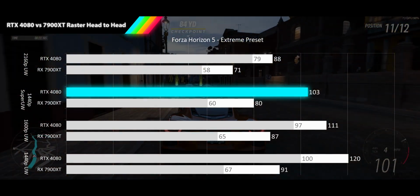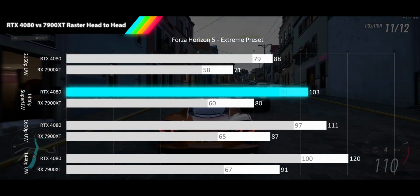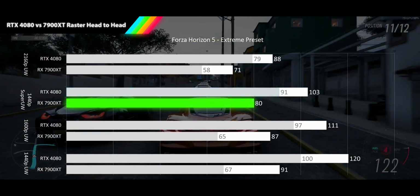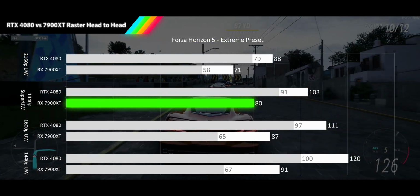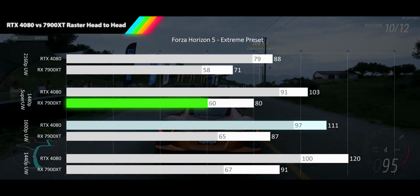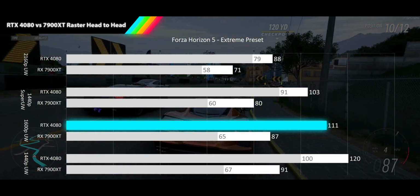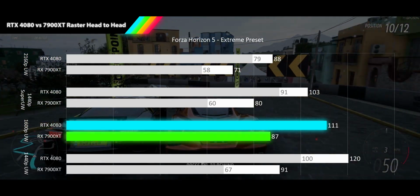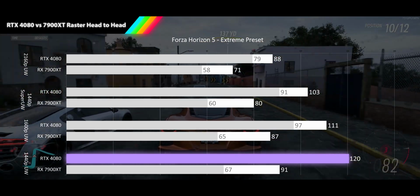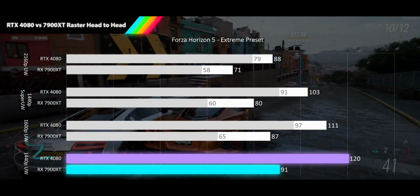Our Super Ultrawide resolution sees high refresh rate gameplay with the RTX 4080 at 103 FPS, and even its 1% lows stay in high refresh rate at 91 FPS. The 7900 XT is delivering 80 FPS average and 1% lows of 60 FPS. This keeps everything in smooth gameplay territory. Moving to the 1600p, we see both the 4080 and the 7900 XT inching up to hit 111 FPS and 87 FPS respectively. Finally, at 1440p, we see the 4080 kissing the 120 FPS barrier, with the 7900 XT sneaking over the high refresh rate line to get 91 FPS.